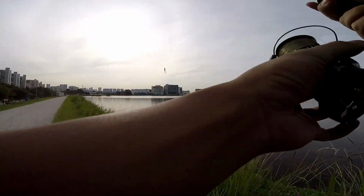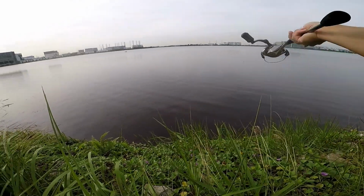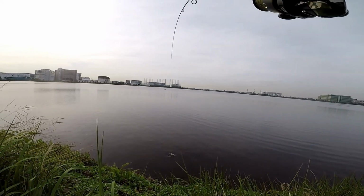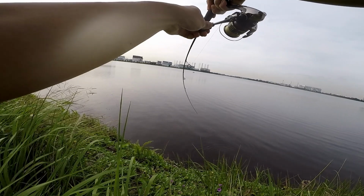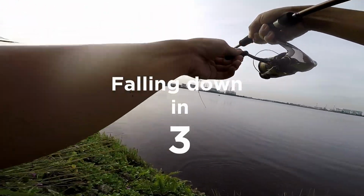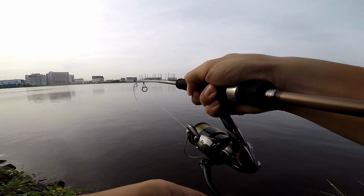Okay, let's go for another one. Oh, no wonder it's not okay. There we go. Fish on. Fish, guys. Oh, this is a decent fish. Ah, of course I had to fall. Take this one slow, folks, because this is a decent one.